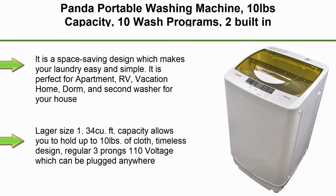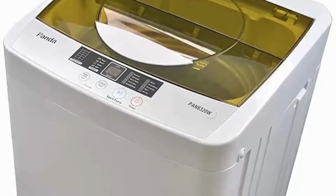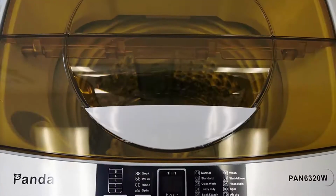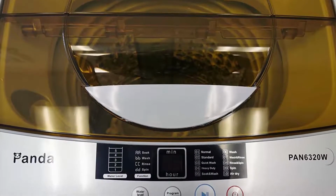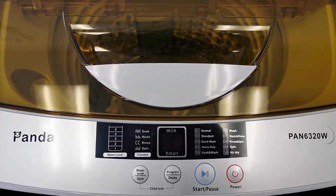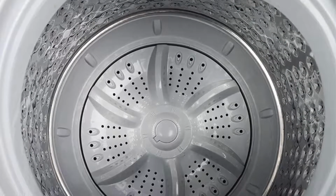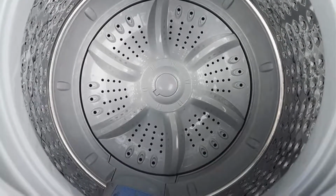Top 7. Panda portable washing machine, 10 pounds capacity, 10 wash programs, 2 built-in rollers, casters, compact top-load cloth washer, 1.34 cu.ft. It is a space-saving design which makes your laundry easy and simple. It is perfect for apartment, RV, vacation home, dorm, and second washer for your house. Enhanced version, 2 built-in rollers, casters increase mobility for easy move around. Larger size 1.34 cubic feet capacity allows you to hold up to 10 pounds of clothes.